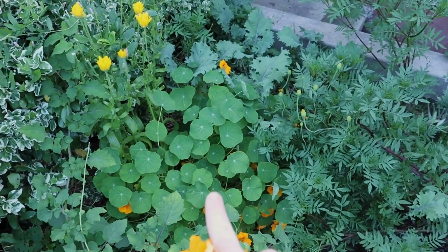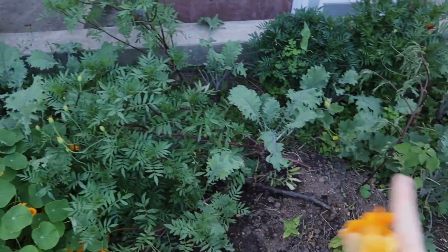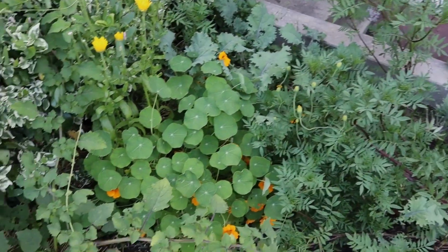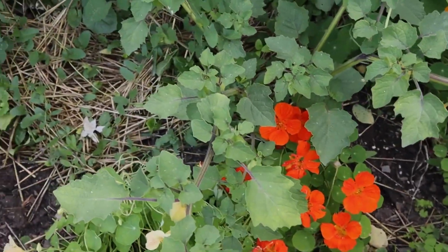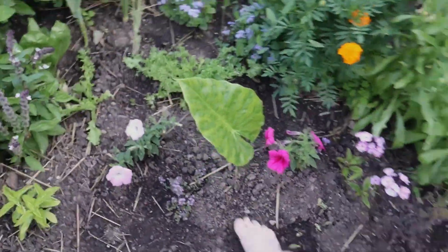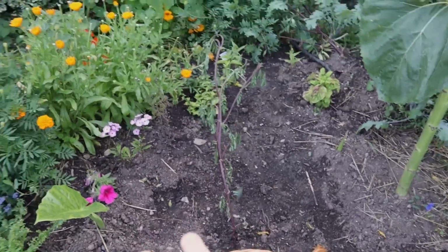Our nasturtiums have been doing really well. Calendula is doing great. This kale forest is fine. It's not great. It got shadowed out a lot by the huge sunflowers, but it's still full enough for me. Look at that. I just got bit by a mosquito right on my thumb. Ouch. Another crazy color. Look at these colors. It's crazy.